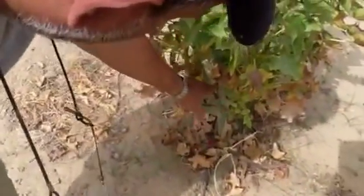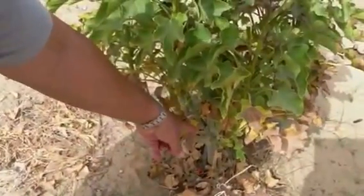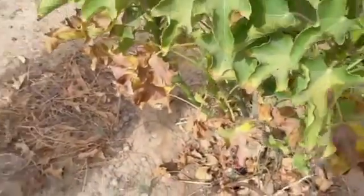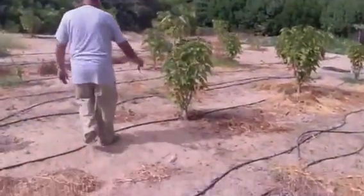So if I prune these branches, then from each limb, I will get 5 more. So here, if I prune it from here, here, 5 more. This is right now about 7 branches. It will become 35 branches. So this is all of these trees. See, all of these trees are having so many branches that are here.